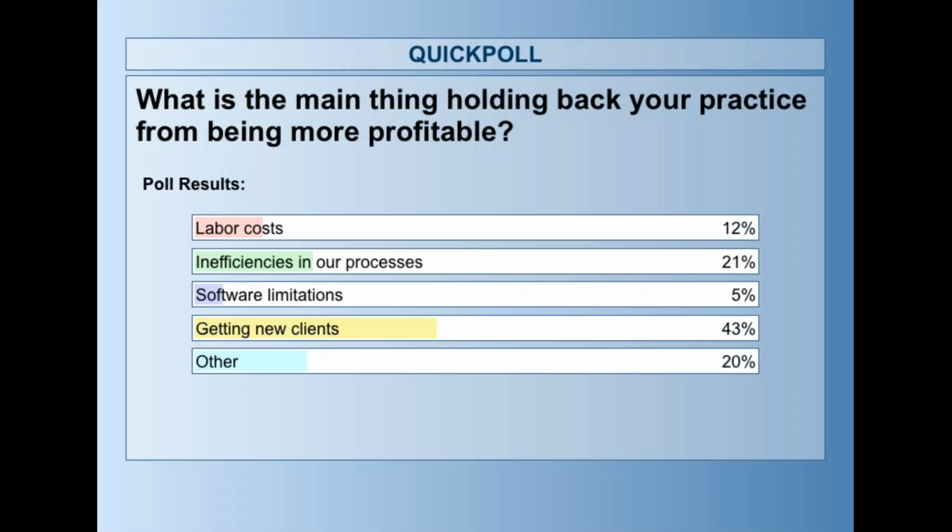Okay, so getting new clients was the primary response here, though less than 50% of overall responses. So pretty good variety here of responses. Inefficiencies in our process, that's one that we hear a lot. Generally speaking, I think I probably see about equal numbers between inefficiencies in processes and getting new clients. So interesting that it leans more towards the client side today. We'll be talking about that as well today.